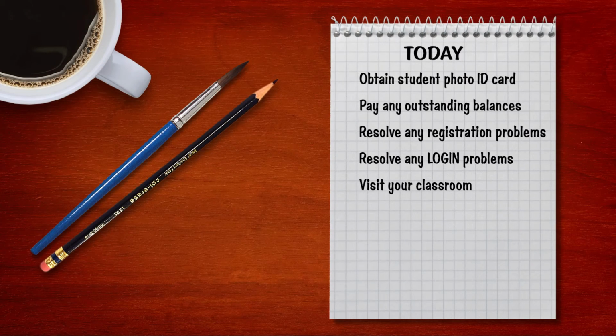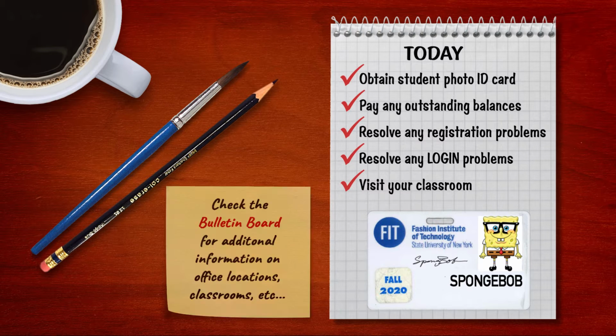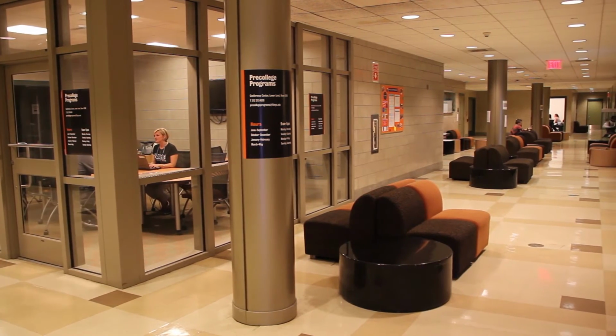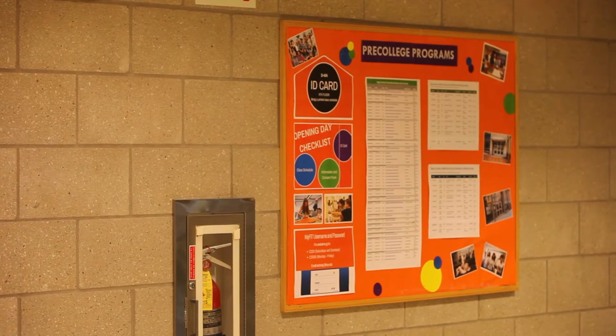Today, we'd like you to obtain your student photo ID card, pay any outstanding balances, resolve any registration problems, resolve any login problems, and visit your classroom. The location of classrooms, offices, and additional information are posted on the bulletin board outside of my office, SR10.